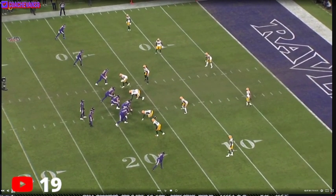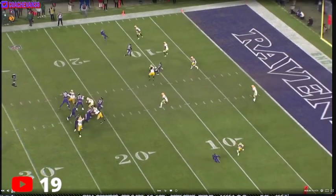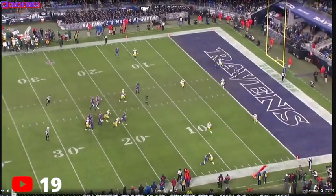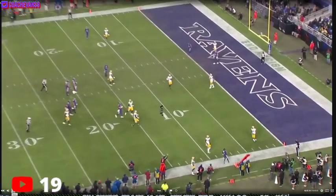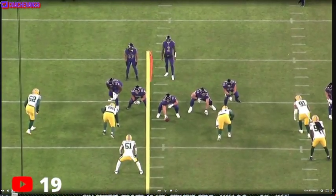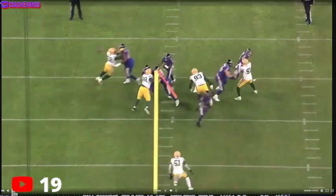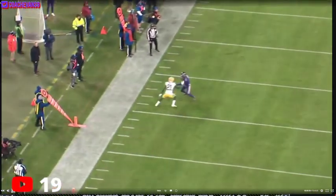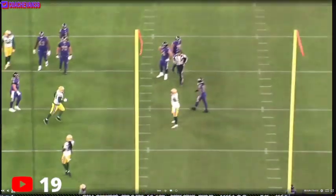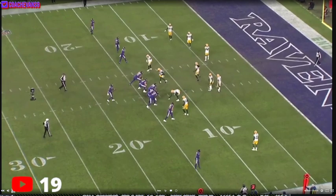First and 10 from the 18. 3x1. Ball out quick on a little out route. He just can't make nobody miss. Well, I ain't gonna say nobody. He couldn't make that guy miss. Ball's coming out on time. When you do that, pass rush is null and void, especially if your receivers can get space. The pass rush is null and void if you can get the ball out like that on time. Now we're going empty.